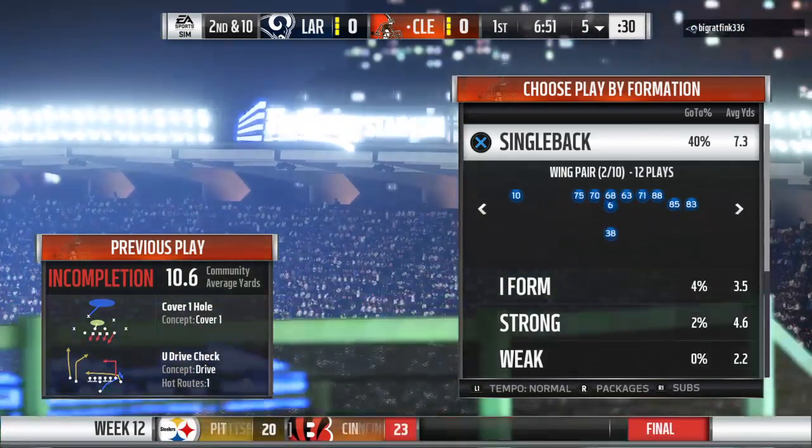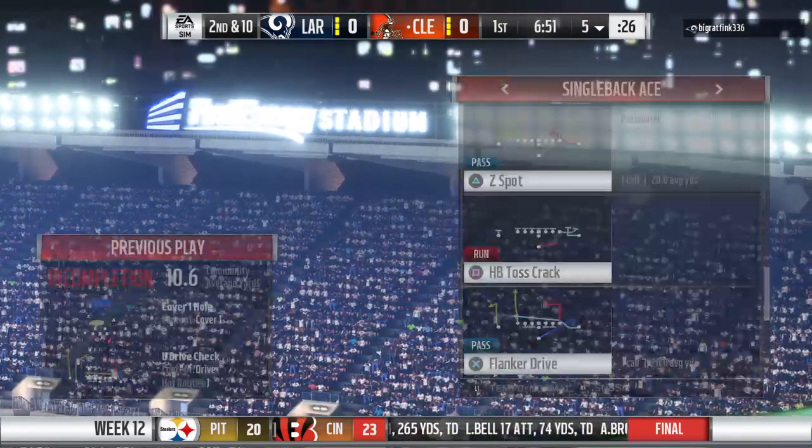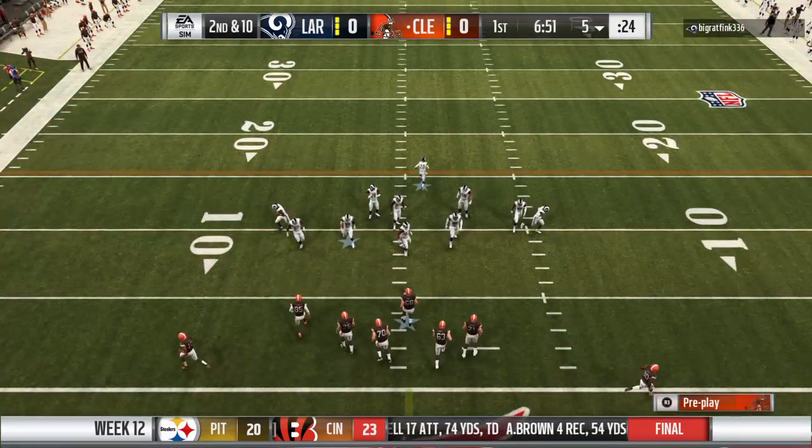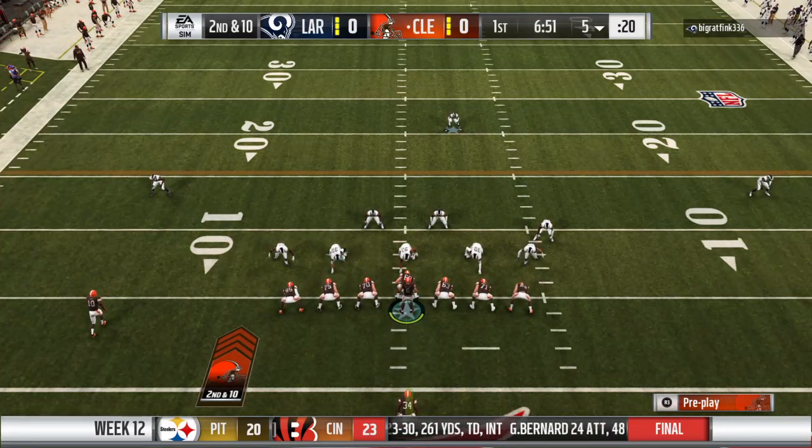You'd have to think on early downs like that first down there, need to be a little bit more careful. Yeah, fortunately for him, got a couple more downs to play with. An incomplete pass on first down. That leads to a 2nd and 10.